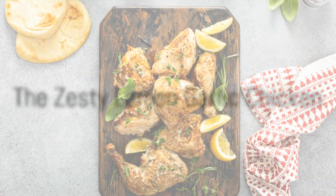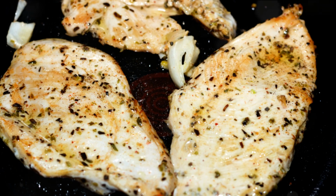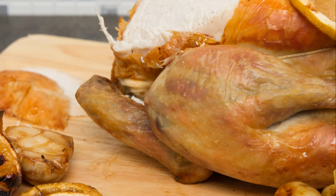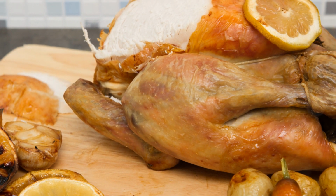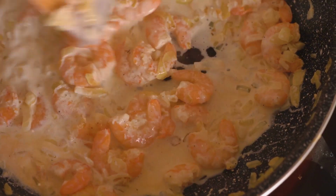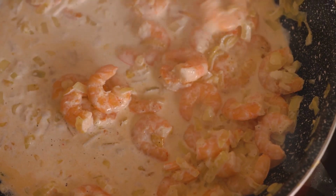Begin by seasoning your chicken with salt, pepper, and a generous amount of garlic. Then sear it in a hot pan with a splash of olive oil. Add in some lemon juice, chicken broth, and a dash of rosemary for that extra kick. The secret here is the lemon-garlic combo, which gives the dish its unique tangy flavor.